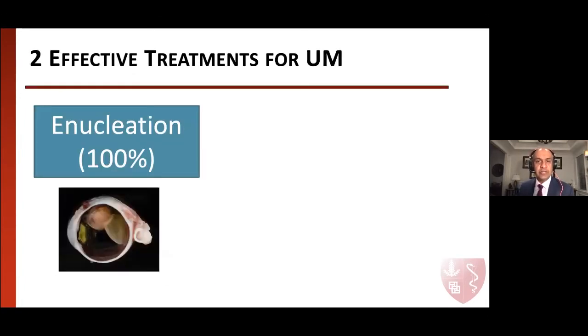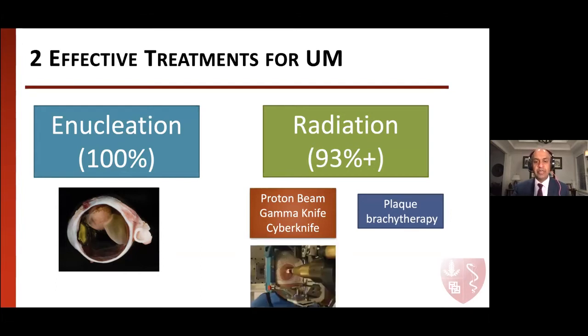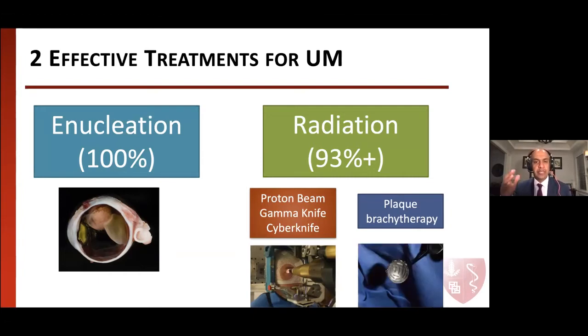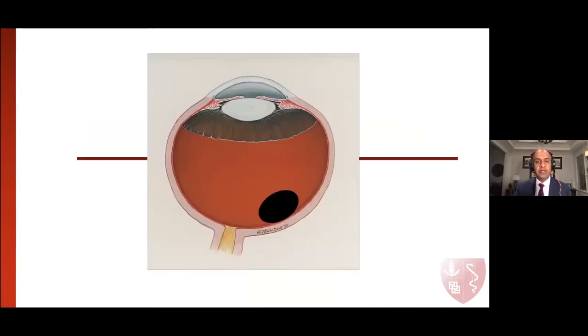The two effective treatments for uveal melanoma, one is enucleation. So you have a 100% chance of controlling the tumor in the eye by removing the eye. Radiation therapy gives us also very good chances of controlling the tumor, either with proton beam radiation, which is an external source of radiation, or plaque brachytherapy, which is what we favor, in which radiation is placed directly on the back of the eye.